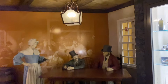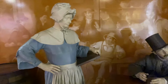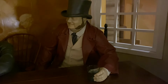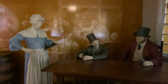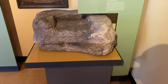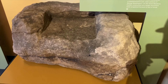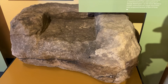All right, so we are inside of a tavern, it looks like, and it looks like she's losing her patience. And I think I can see why. This guy's had one too many. This guy looks like a pretty jovial gentleman. Pretty cool. And here's an 1854 cornerstone commemorating the 100th anniversary of Battle of Fort Necessity. And it was also used as a time capsule. Inside, local newspapers, historic documents, a commemorative coin, and a picture of George Washington.